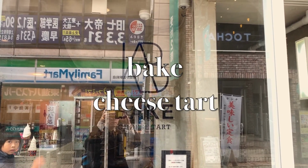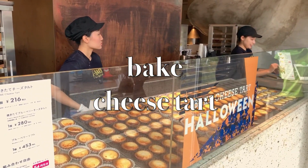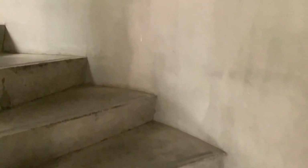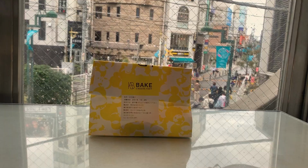Just right next door is Bake Cheese Tart, a lovely bakery that specializes in, as you would guess, cheese tarts. I got the blueberry cheese tart, and I think this face will tell you all you need to know about the tart's quality. The sitting area upstairs is also adorable, and I would recommend taking a rest here, since most customers choose to take their cheese tarts to go.